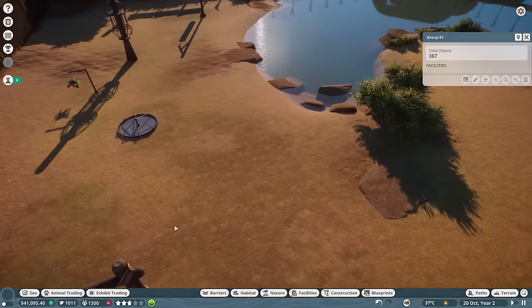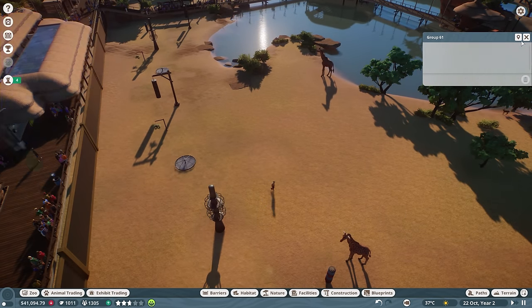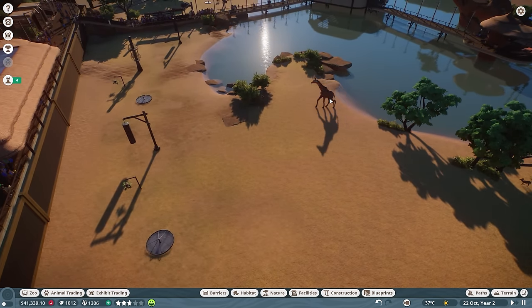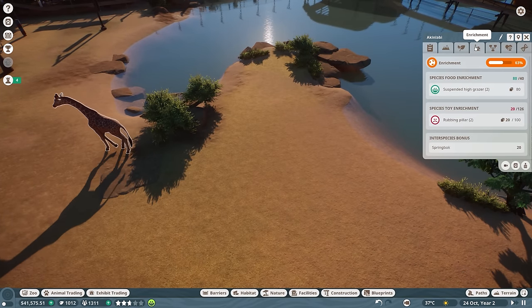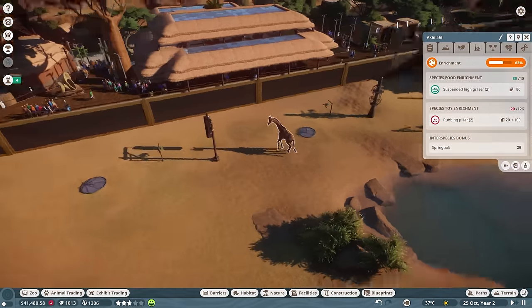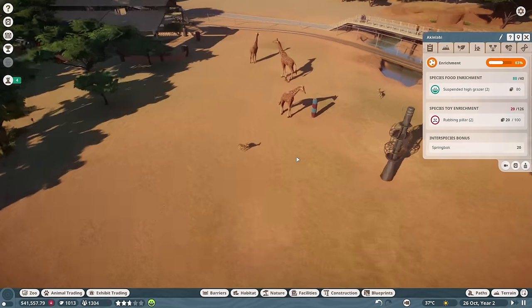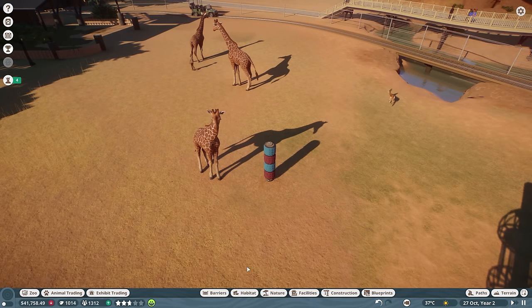Alright, well, what were we doing just a moment ago? I don't know. Some of the enrichment things over here are getting kind of old, and I believe the giraffes are not liking them as well. They're getting kind of old for the giraffes too, so let's look at the enrichment stuff. So yeah, the rubbing pillar is getting kind of old, so we can get rid of that one and replace it with something else. So where was that again? Rubbing pillar was over here, yeah. So they're kind of not liking that anymore.